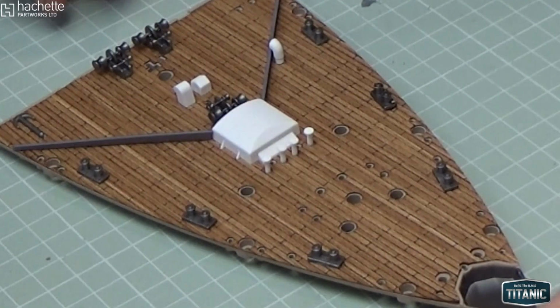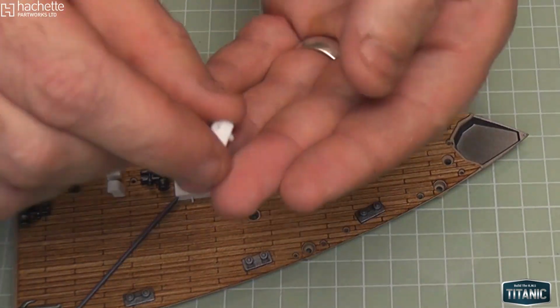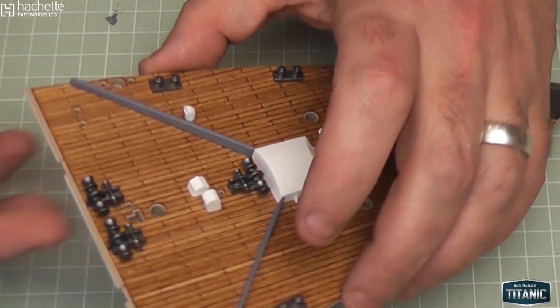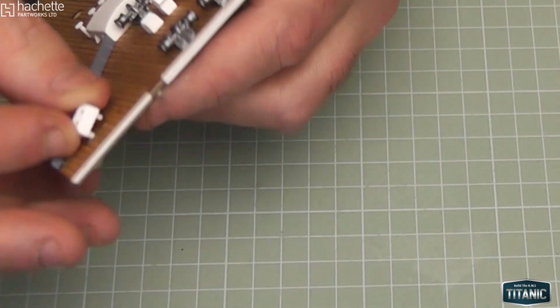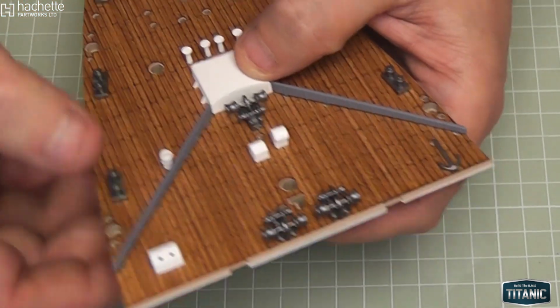Looking good. So now you can put this little part on here, which is a small skylight. This is going just at the back. Again, there is a larger and a smaller peg. That's going just at the back, just there.